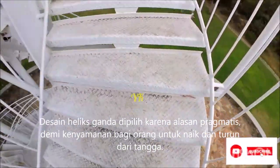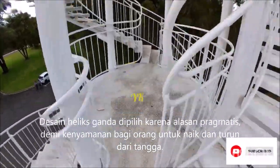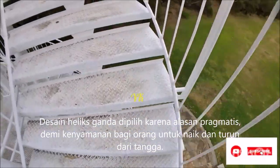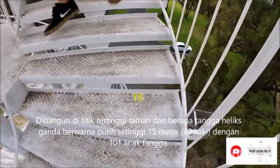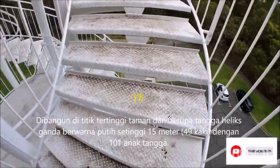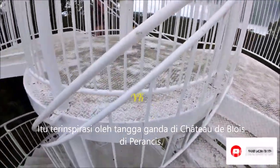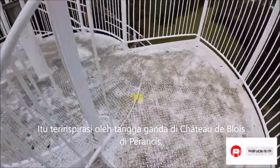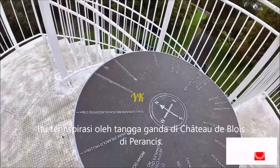The double helix design was decided upon for pragmatic reasons, for the convenience it provided for people to climb and descend from the staircase. It is built on the highest point of the park and is a wide 15 meter, 49 feet high double helix staircase with 101 steps. It was inspired by a double staircase in the Chateau de Blois in France.